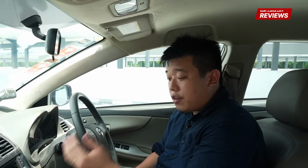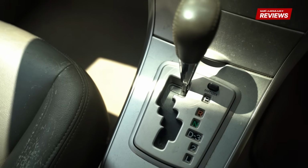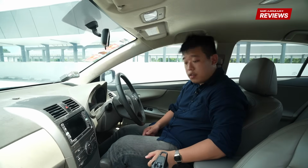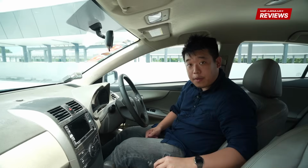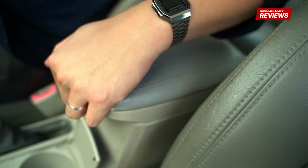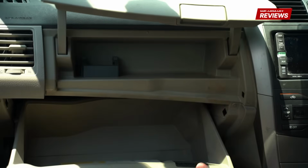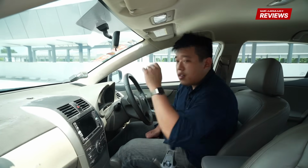Other than that, you get your normal aircon controls, very simple. Of course, your gear shift that you can go down to drive 3, 2 or low. So when you're going up mountains or steep inclines, that's something that will help. Of course, you also get a manual pulling handbrake, and then 2 cup holders here that's big enough for my thermos, as well as an adjustable armrest with a cubby space. Another interesting feature is you get not 1 but 2 glove boxes along with your Altis. And let's go see how it drives.